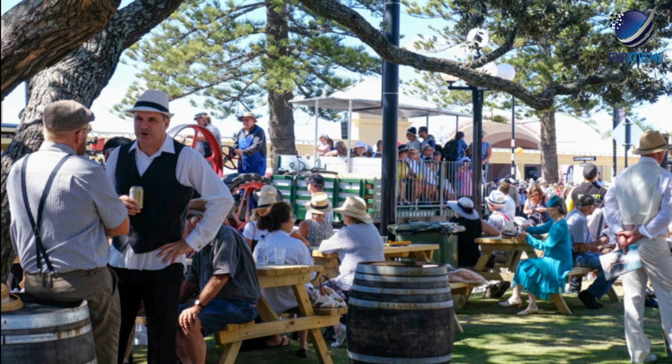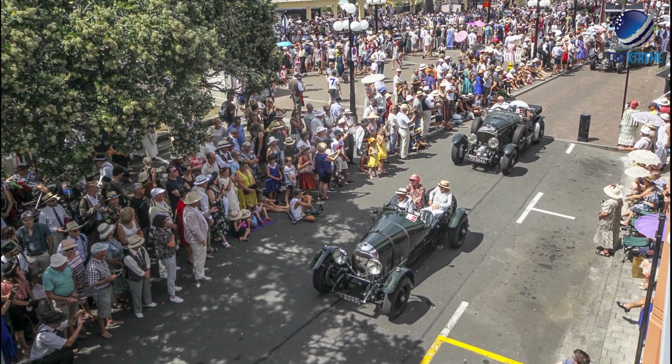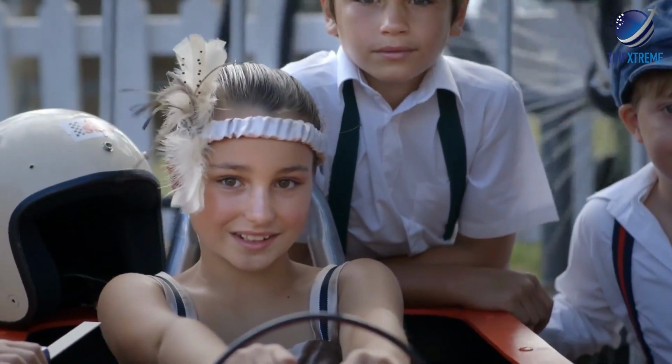Locals as well as visitors take the chance to dress in flapper-era glory for all the events, and the streets are filled with people sporting 1930s-style chic. More than 40,000 people attend the festival, which runs for 4 days every year.